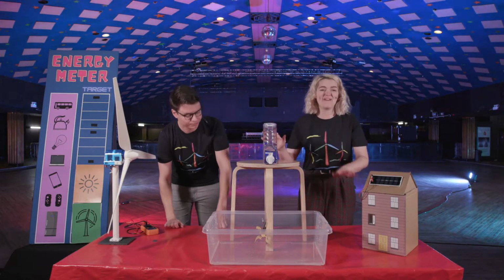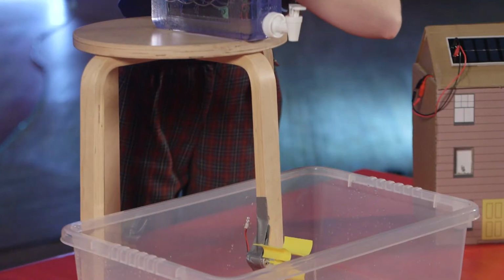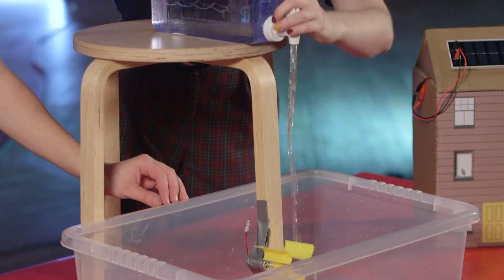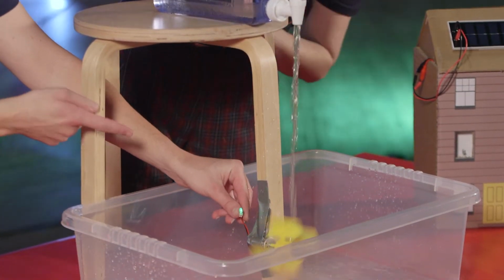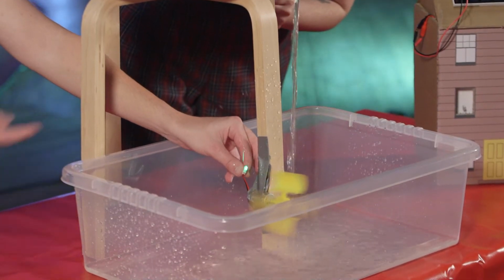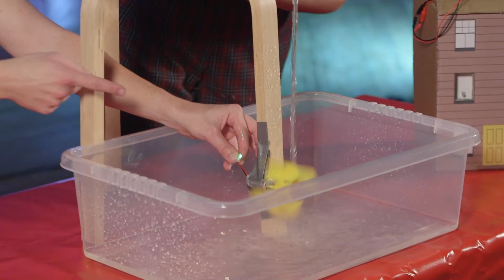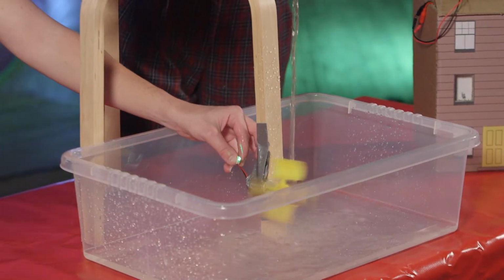Anyway, when demand for electricity is high, all we need to do at our hydroelectric dam is release the water. This will flow through the turbine, creating electricity. Awesome! And we should be able to see, hope you can see this at home, that we have made our light come on again. Amazing stuff.